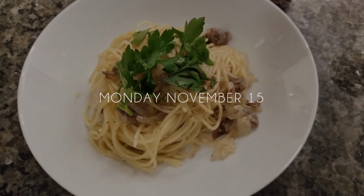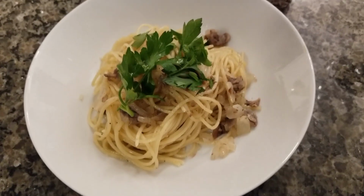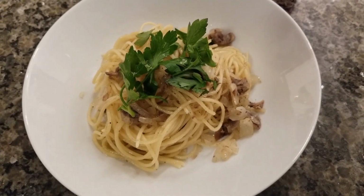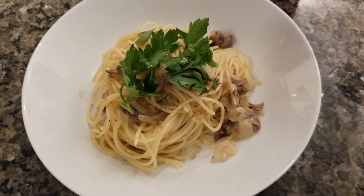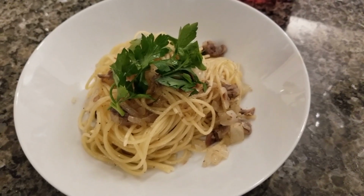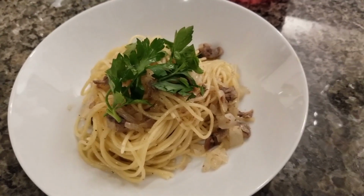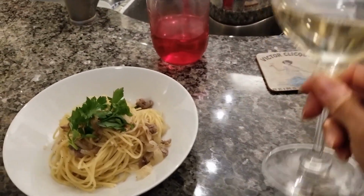It is hubby's turn to cook dinner again tonight, and he made this pasta. It looks really good, smells really good too. It's got anchovies in it, onions, some parsley on top, and some white wine. We opened a bottle of wine that we got from Prince Edward County. So we're gonna have some wine with dinner as well.